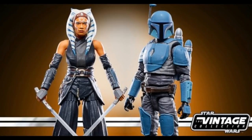Fingers crossed. But collecting the Vintage Collection these days is a little harder than it used to be, even though the current wave is hitting really hard at Walmart and Targets. By the way, this wave has 3 more figures that are unannounced. Isn't it weird that they only announce like 1 or 2 figures? There's always an unannounced figure with Hasbro. What's up with that?